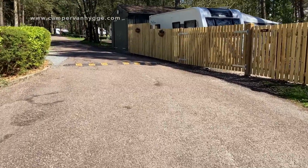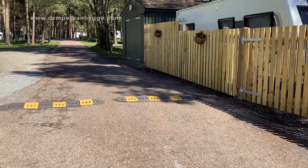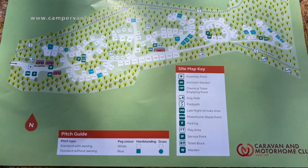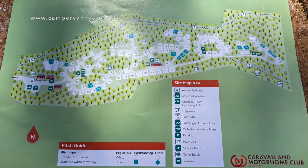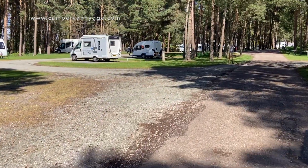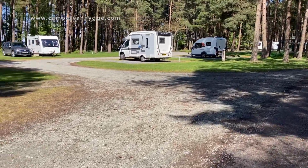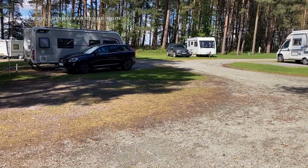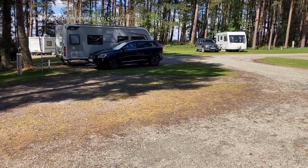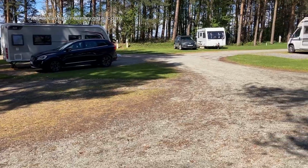Now the site itself, as I said, is at Carsington Water, and it pretty well runs along by the water, which means it's quite a long, narrow site that you already have seen. It's a very wooded site, which gives it a nice feel, almost continental. The bulk of the pitches are on this left-hand side, primarily because they are overlooking the water, or some are. Some very good pitches, which are early on in the run here that you can see over to Carsington.